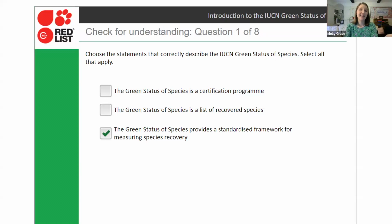There's also a final exam at the end, so you can test your knowledge and get a certificate that you have passed. You are certified, you've passed the Green Status of Species online training course.